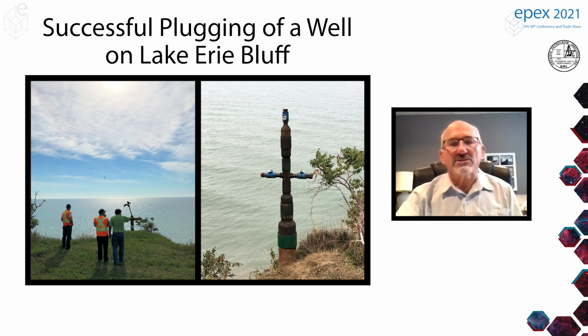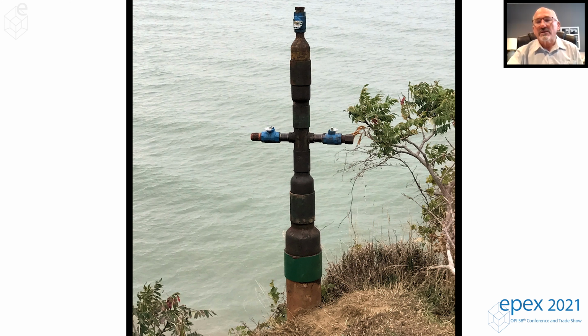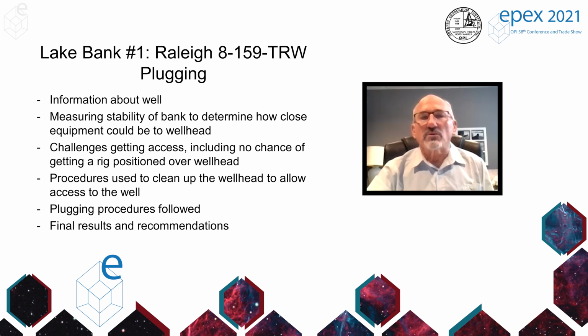You can see the picture here on the left is the well before it was plugged. You can see a chunk of casing sticking out of the bank with some tubing sticking out of that. The bank is just down below that. The other picture is what the well looked like at the point where it was plugged before we cut off the wellhead. The well was, we ended up calling it Lake Bank Number One.